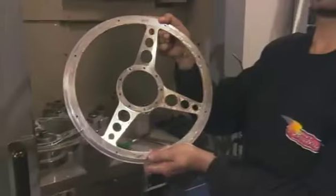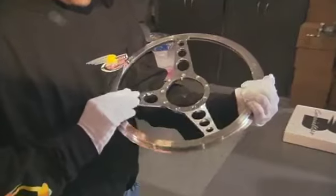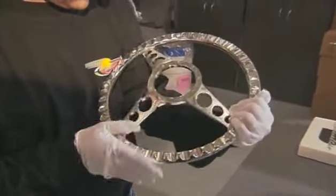Glenn Grozich runs the shop over here at Billet, and he knows style, having worked with Troy on that legendary street machine known as Chicane. And the steering wheel for the car is very similar to an original Mustang wheel, but just in the form of a billet steering wheel. Clean lines, looks good, not overstated, fits the car right.